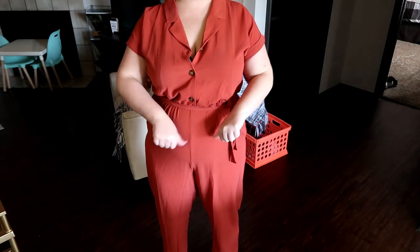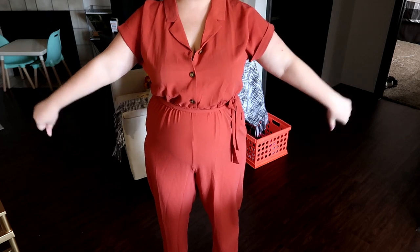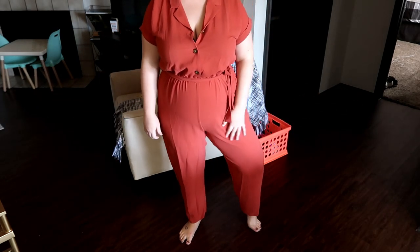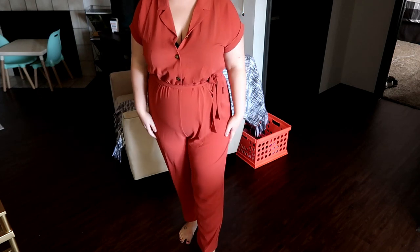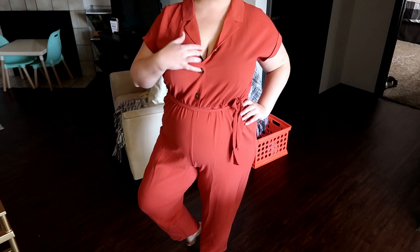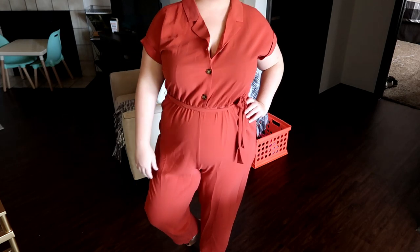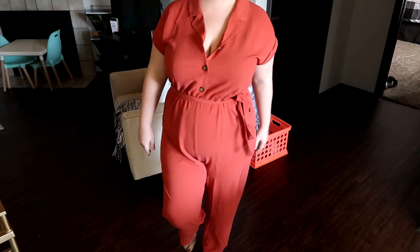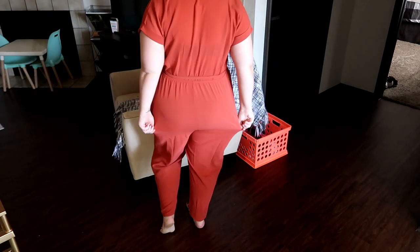Now I sized up two sizes, so this is in a 3X, which is technically a junior's 21, and it's incredibly hard to get on and off. There is not a whole lot of extra space in the upper body area, so if you carry a lot of weight in your arms and your shoulders and you're really broad, this is not going to be your friend.